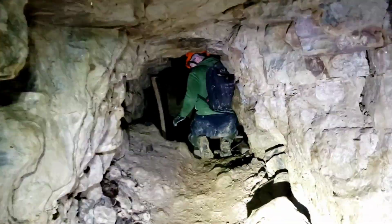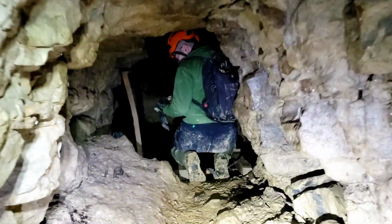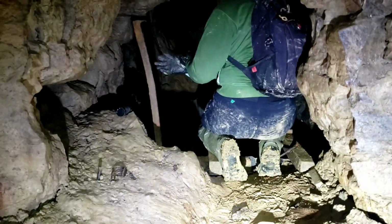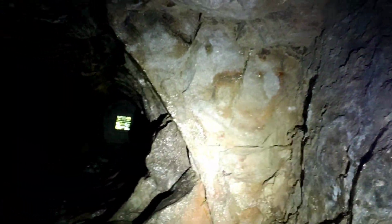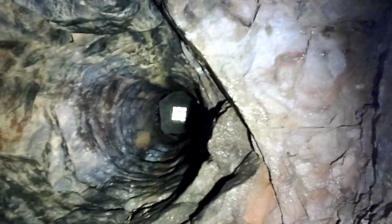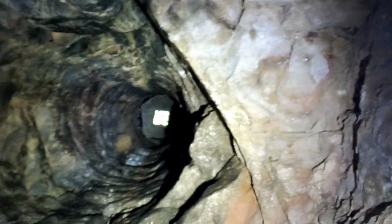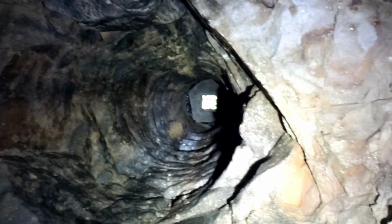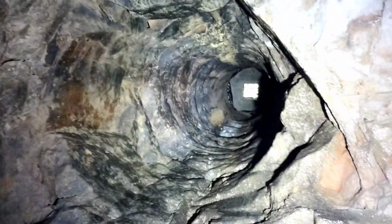Tom's in his favourite place. Don't drop the torch because we're going to have to send you down the hole. So, this is our bridge, and if we look up, that's our air shaft. It's a really nice shape, really nice and round. I don't know why, sometimes they make shafts square, sometimes they make them round, and it seems like there's no rhyme or reason to it, just purely down to each workman.